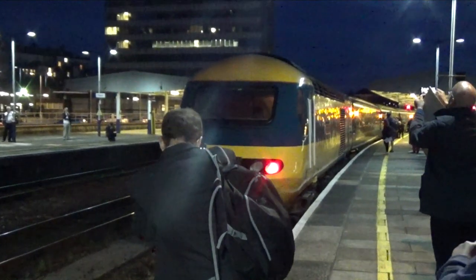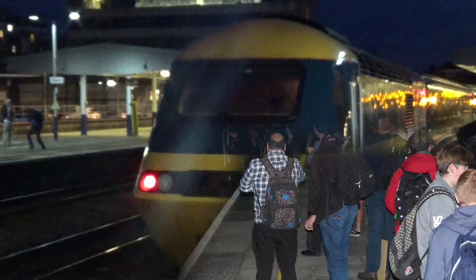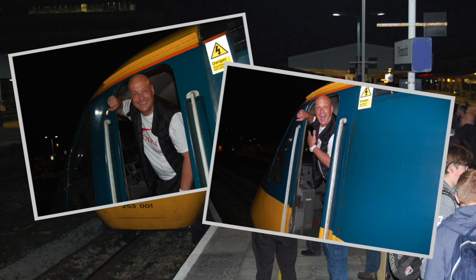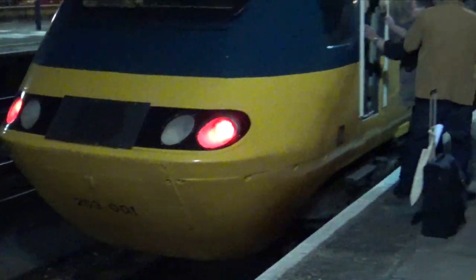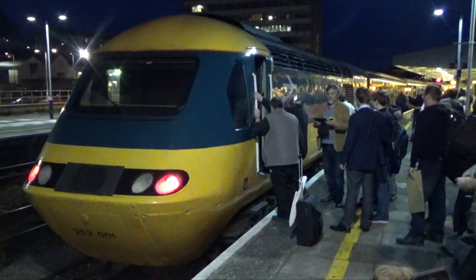As you might expect, everybody wanted one last picture and wanted to be in that cab. And for me, these are pictures I'll treasure. It will remind me of a special day, the Flying Banana, a special train and a great effort by GWR to mark the end of the Intercity 125.